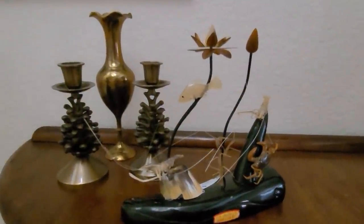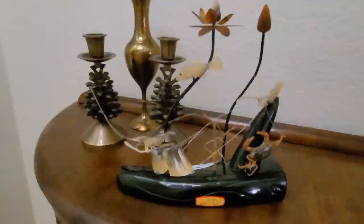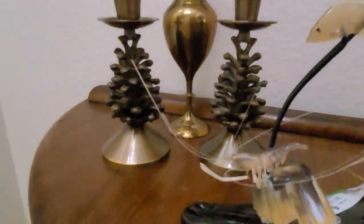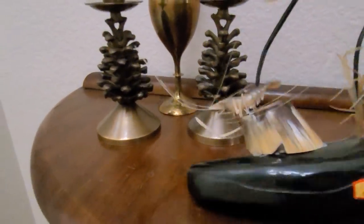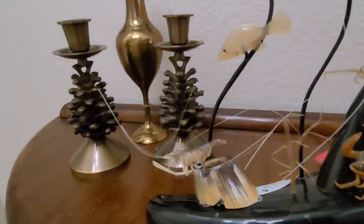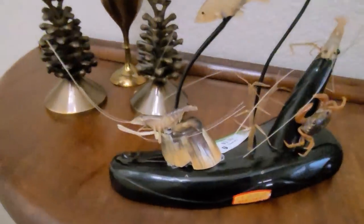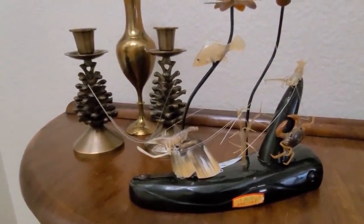I almost forgot our lovely underwater vintage Asian piece here. It's just gorgeous. I put it on this shelf for safekeeping so it wouldn't get damaged anymore. We've got crabs and shrimp, fish, and all sorts of lotus blossoms on a piece of horn. I'm not sure whether this is authentic or not. What a great piece. As you can see, there is some damage. Our prawns are missing legs, as is our crab, and this shrimpy is missing a pincer. Still, lovely piece. I paid $3.99 for it. I'm going to ask $25.